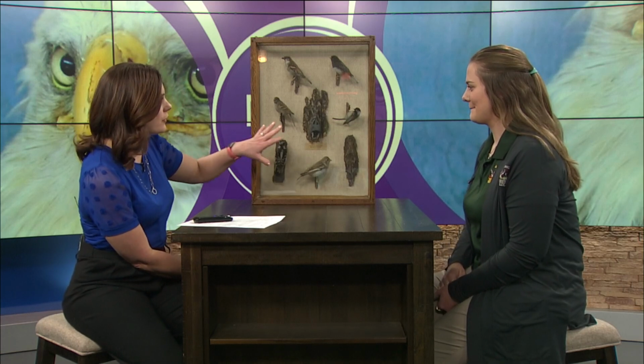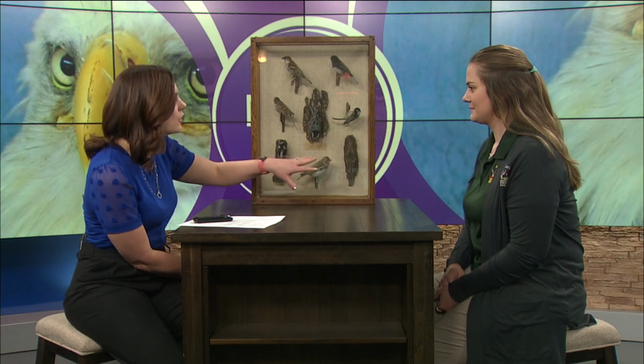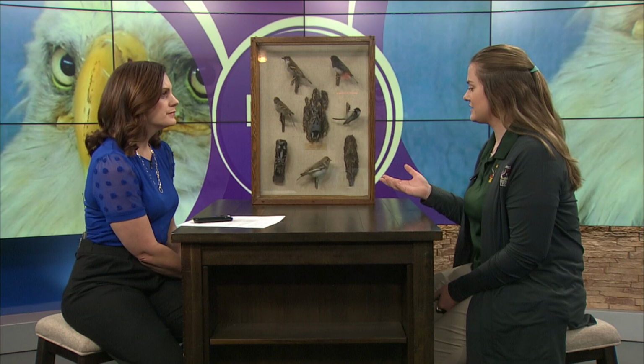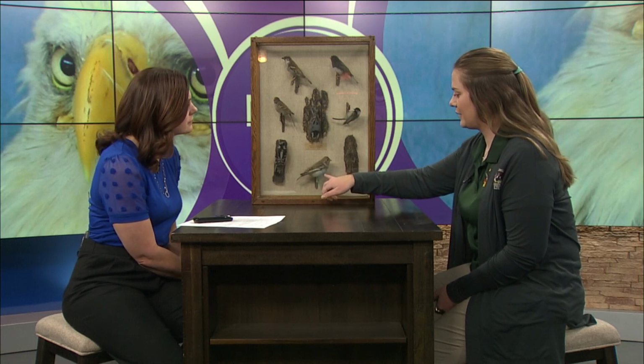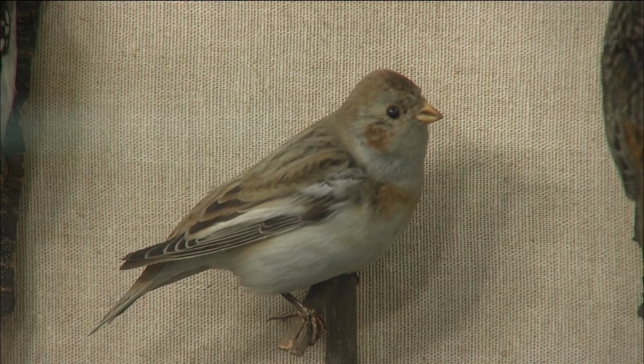We have some other beautiful birds here, too. What should we look for when we're spotting these guys? Another great one to see this time of year is this one down here, a snow bunting, another Arctic bird that's spending their winter down here in the warmer temperatures.